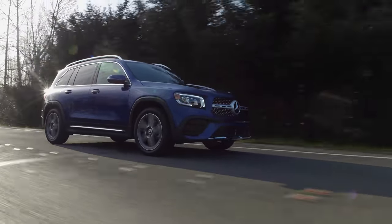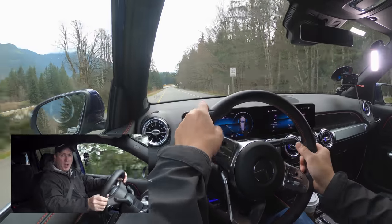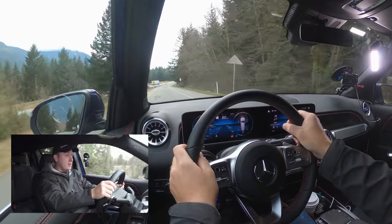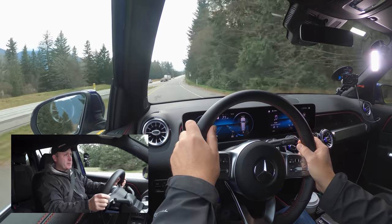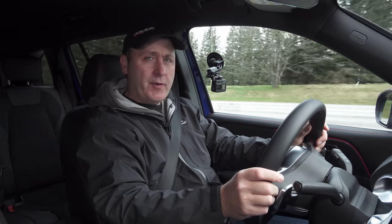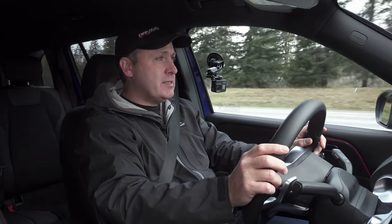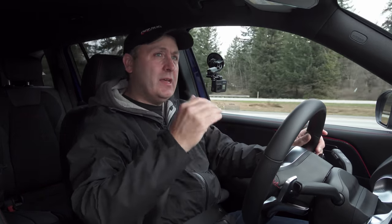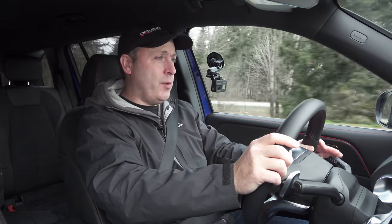And jumping on the freeway, we can feel the power of the turbo 4. Certainly makes some fun noises, gets us up to speed quickly. The shifts from the 8-speed dual-clutch transmission are pretty clean, actually. Some dual-clutch transmissions are a little bit jolty. This one doesn't seem to have that problem. It seems to be very well sorted.